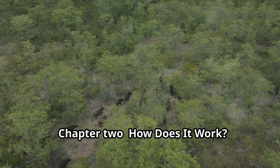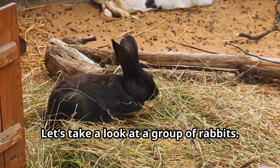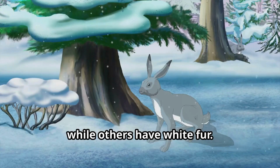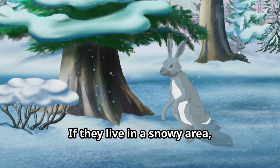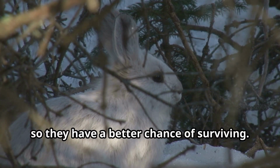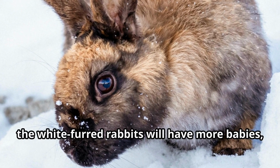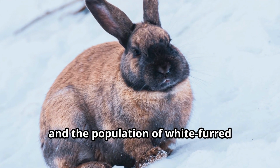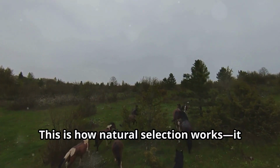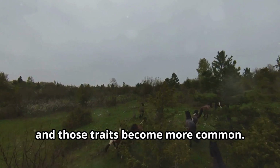Chapter 2. How does it work? In nature, not every individual is the same. Let's take a look at a group of rabbits. Some might have brown fur, while others have white fur. If they live in a snowy area, the white-furred rabbits might be harder for predators to see, so they have a better chance of surviving. Over time, the white-furred rabbits will have more babies, and the population of white-furred rabbits will grow. This is how natural selection works. It picks the traits that help animals survive, and those traits become more common.